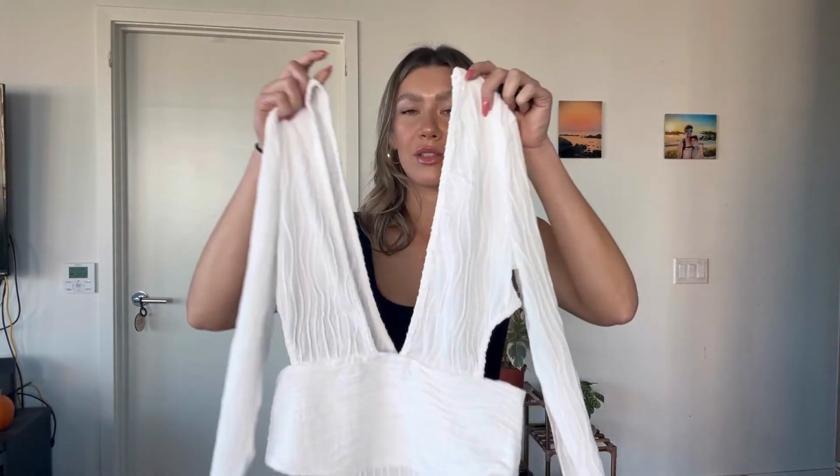So I'm super excited to try it on. I love the look of it. The texture is so cool, along with the material. It's so soft. It's made of 95% polyester and 5% spandex, which makes it really soft and stretchy at the same time. So I'm gonna put it on and show you guys what it looks like on me and how I would personally style it.